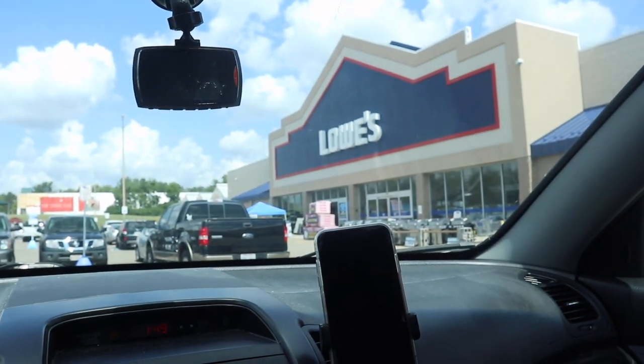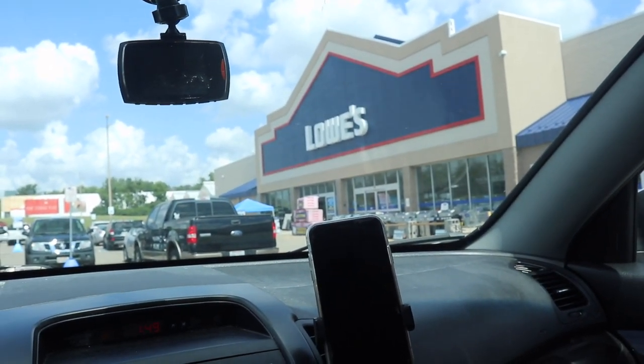Have you ever had that issue where you had a porch or a patio, and up under the patio it was grass and dirt, but on the other side it wasn't leveled and it was lower than the other side? Let me know. But we are at Lowe's right now and we are about to head in. So let's go ahead and go.